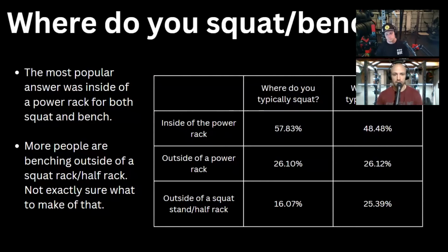Benching, about 50 people are benching inside of a rack. About 26% are benching outside of their power rack. And then from a squat stand or a half rack, 25% are benching. Yeah, I don't know what to make about that.